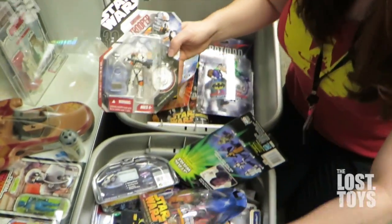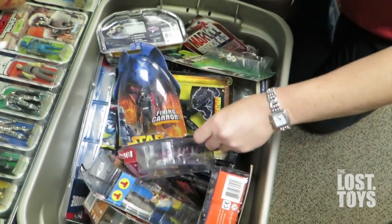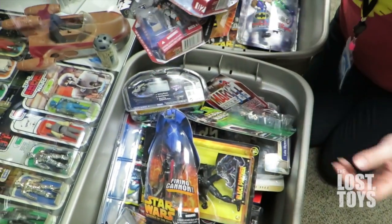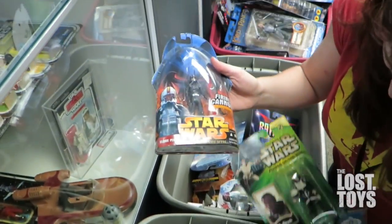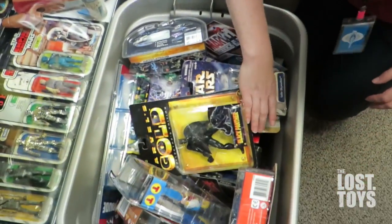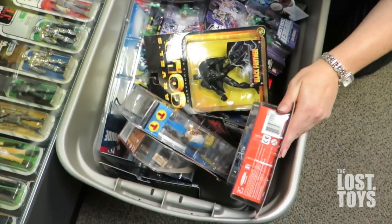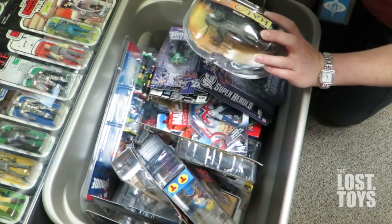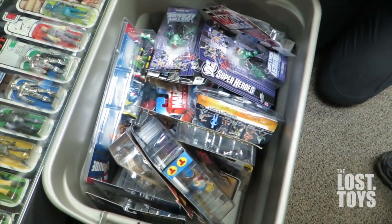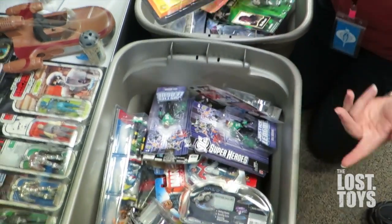So we got some Star Wars 30th anniversary. Episode 3. There's another. Yeah, just fire through this right now. And Episode 3 stuff. Oh, look, a pilot. That's nice. Ooh, Black Panther. There's Luke Skywalker. I like that one. Yep. See more? I don't see any more. No. Okay, so we've got a Dragonfly thing. Marvel Black Panther, yeah.